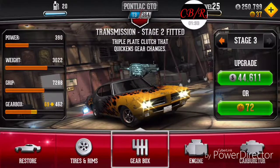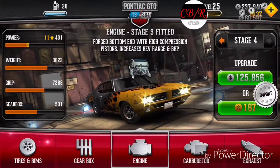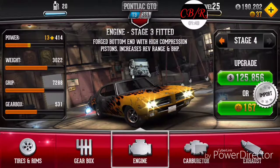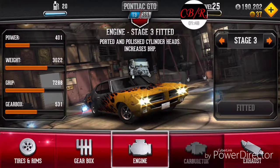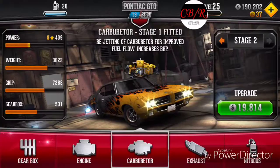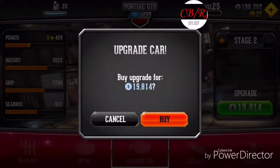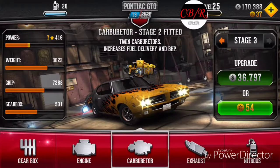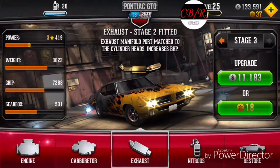Stage 1 carb. You know what? I'm gonna throw on stage 3 engine. What has it got? Forged bottom end with high compression pistons, increases rev range and brake horsepower. Ported and polished cylinder heads, increases brake horsepower. Okay. Holy jeez. That's half of my budget right there. So, rejetting of carburetor for improved fuel flow. Yep. So, rejet the carb. Twin carbs, so it's 2 4 barrels then, right? So it's a dual quad setup now. Exhaust manifold ported.